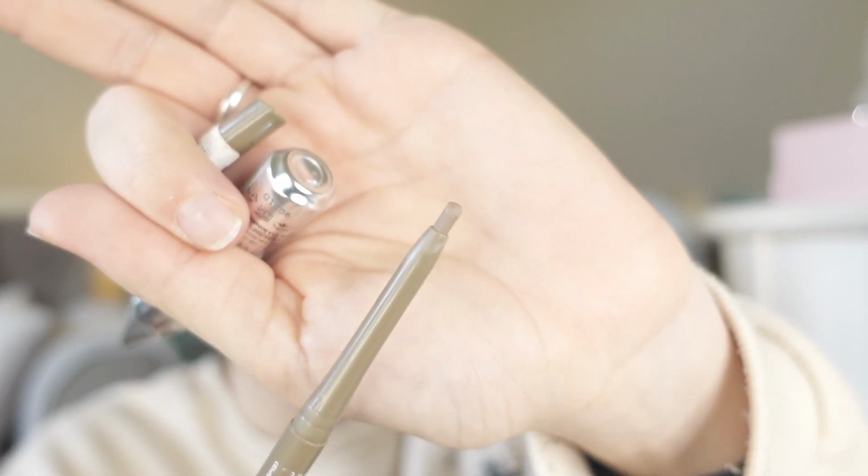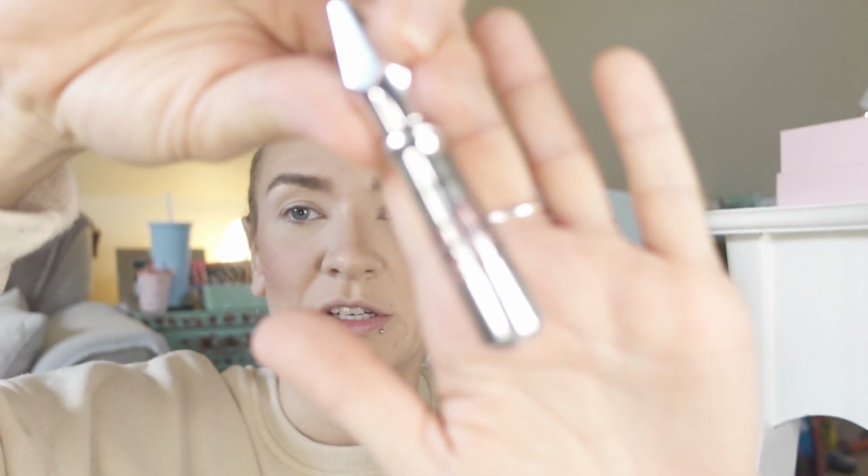There's only a tiny bit left. It's a really light colour. It's just a brow pencil. It was not expensive, and I'm just using it up. And then I've got the Gimme Brow by Benefit in shade 2, which I just, let's see if it focuses.